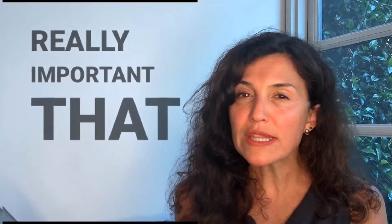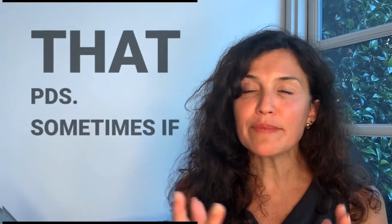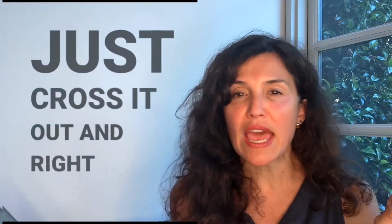It's really important that, if you're a home seller, everything you know about the home is disclosed in that PDS. Sometimes, if it's been a rental property, the owners will just cross it out and write at the bottom, they've never lived in the property. Some banks don't tend to like that. But if it's been an owner-occupied property, they'll be able to fill it out to the best of their ability.